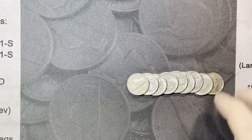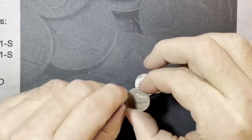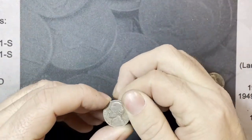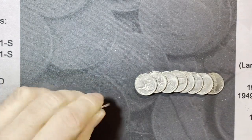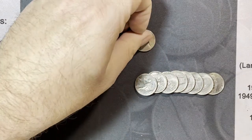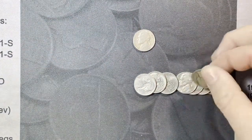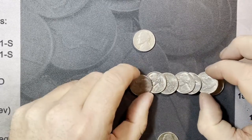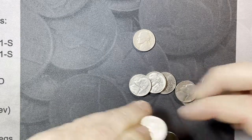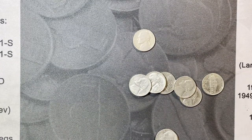We are on roll 28, and it looks like I came across a couple oldies here. So let's look at the first one here. It is a 1953, so 53 out of Denver. So another 50s coin for us. I see another older one here. Let's check it. Nope, 71. So I think that is it in this roll. Yep, that's a 99. So a 1953 Denver, and the hits keep on coming.